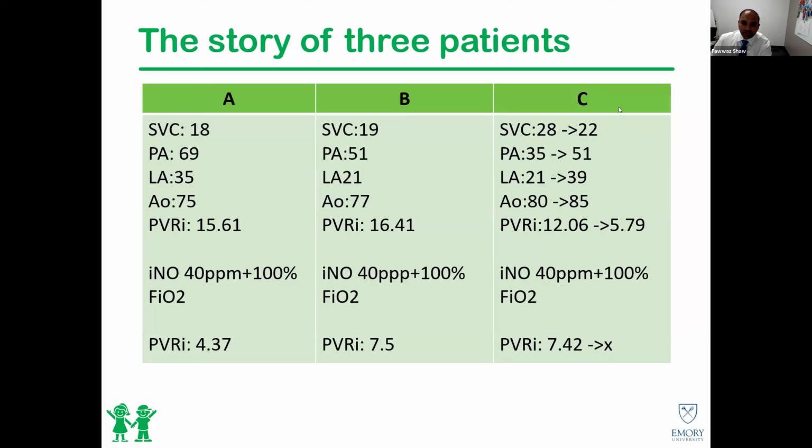And then patient C is a 15-year-old who had primary restrictive cardiomyopathy with no prior congenital heart disease, structurally normal heart, no previous surgeries. They were each managed just a little bit differently. And I think to speak to your point on transpulmonary gradients, despite having the high pulmonary vascular resistance index of BSA, the transpulmonary gradients were just around 10 for all of these patients.